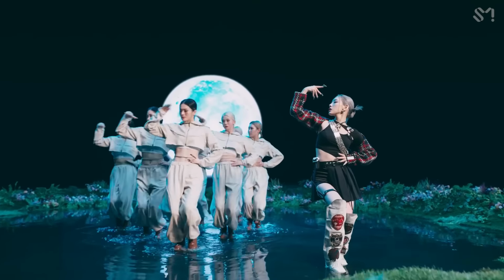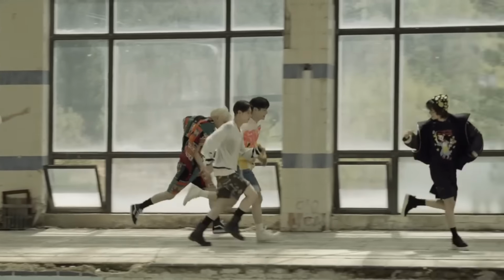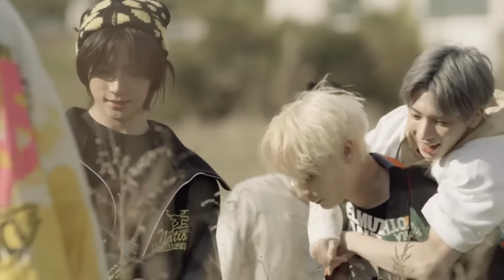We're gonna cover the range from F4 to F5, so 13 notes in total. Don't worry if you don't know notes, just know that we're going in an ascending order.